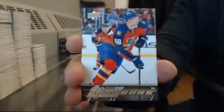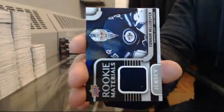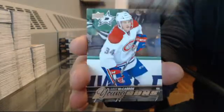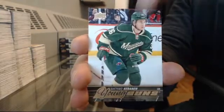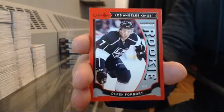Young Guns for Florida, Logan Shaw. Rookie Materials Jersey for Winnipeg, Connor Hellebuyck. Young Guns for Carolina, Brett Pesce. For Montreal, Mike McCarron. For Minnesota, Michael Keranen. Red, OPG Marquee Rookie for LA, Derek Forbort.